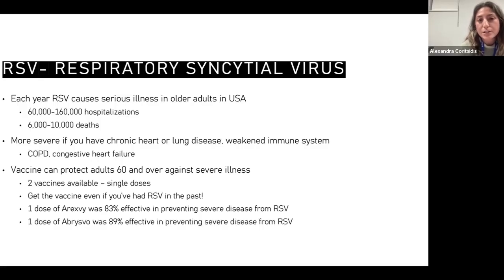We have 2 different vaccines available, but it's a single dose for each one, whichever one you choose to get or whatever one's available to you. And you can get the vaccine even if you've had RSV in the past. So the first brand name of the vaccine is called Arexvy, and 1 dose was 83% effective at preventing severe disease from RSV. Abrysvo is the other vaccine, and that was 89% effective at preventing severe disease from RSV.